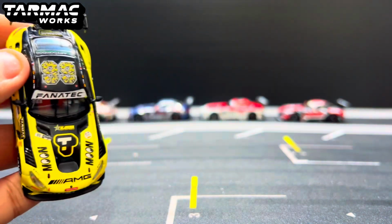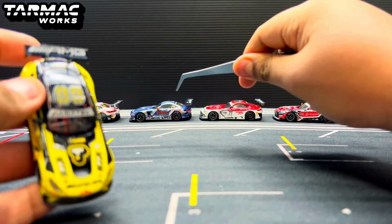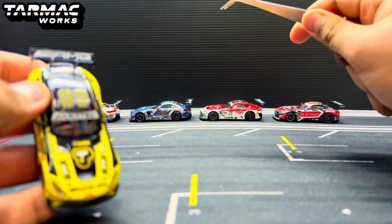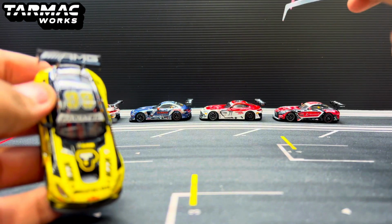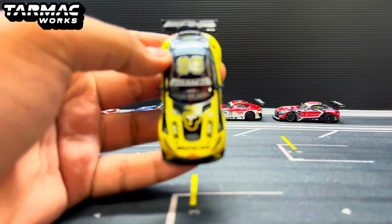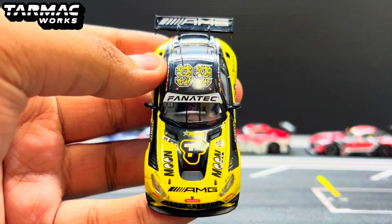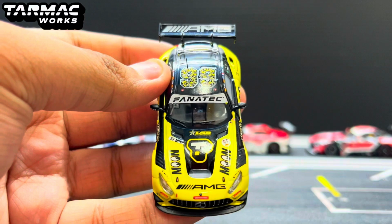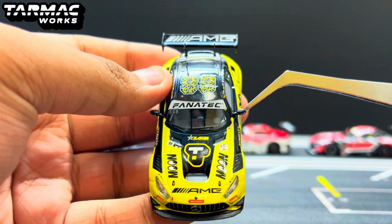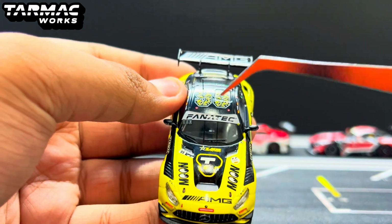Like for the one that I reviewed, which was the blue one, right at the background right here, that one says Tarmac just on the side of the car, whereas the others just have a small Tarmac text on the side. Whereas this one actually has a massive T logo on the hood, which is pretty nice actually. So yeah, pretty good. It's pretty creative, to be honest.